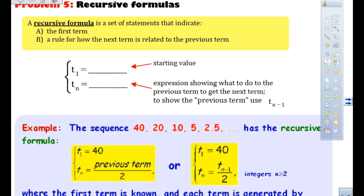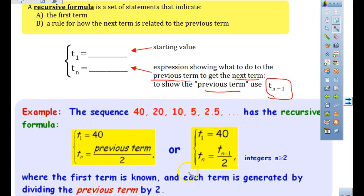We have a little more notation to finish, at the top of the next page. Recursive formulas. Okay? You're going to see something written like this. T sub 1, that's your starting value. So a recursive formula tells you the first term and it tells you the rule. The rule is the expression showing you what to do to the previous term to get the next one. Usually we show a previous term as T sub n minus 1. Now I always have students think they have to subtract 1 from something. You don't.